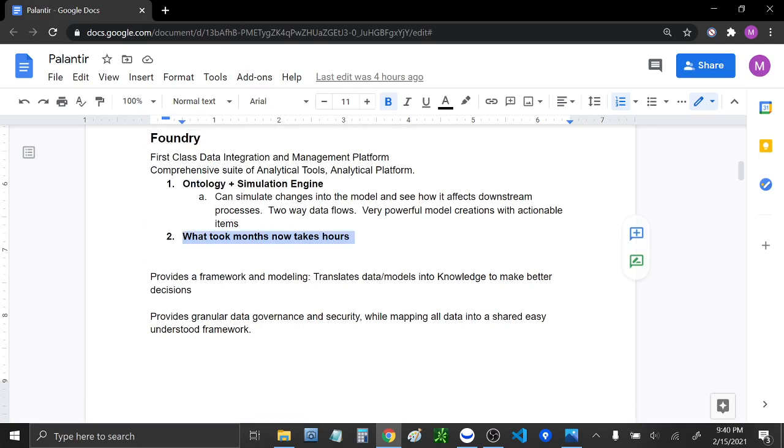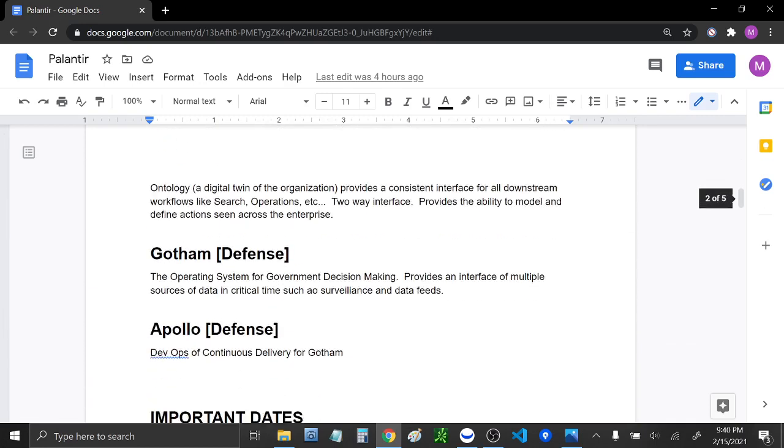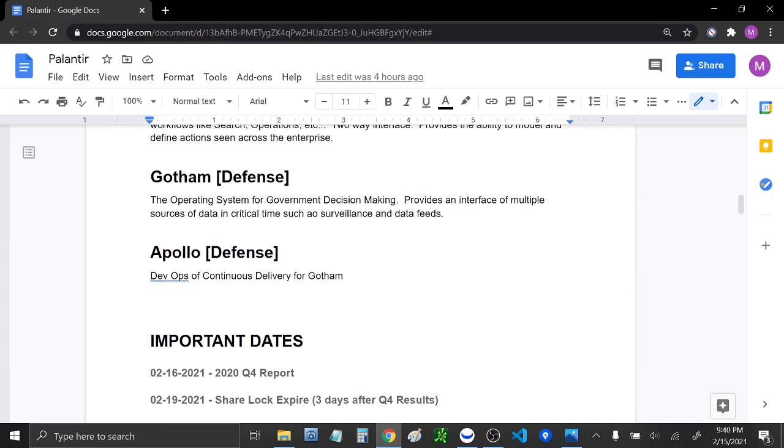So they are definitely a front running company that is bringing a lot of analytical power, real time, to organizations that just have large amounts of data, but can't really sift through it to understand what they need to look at and how to adjust things for better efficiency and understanding their business better. So that's Foundry. Gotham and Apollo are more on the government side.